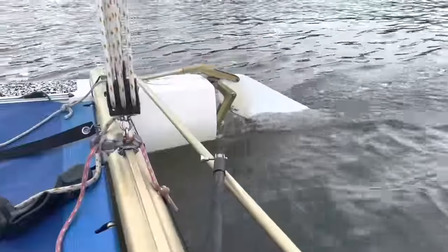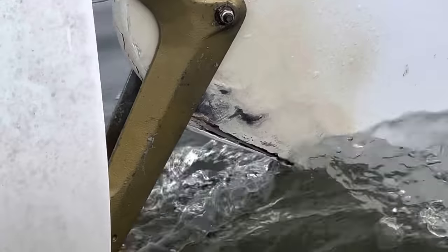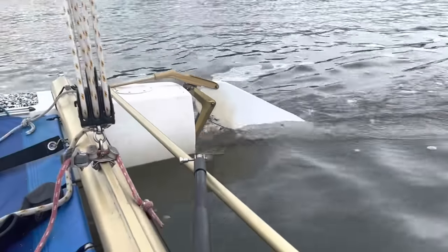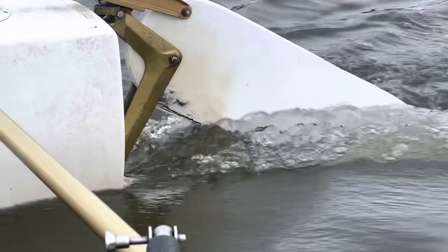So this rudder is already starting to fall apart. Some delamination on the bottom. And I just have horrible luck with these catamarans and rudders. I'm glad I have a spare, but I think this one will still work better than the spare for now. I don't think it should cause too much of a problem. It's kind of swelling up, so it makes it a little harder to kick down.